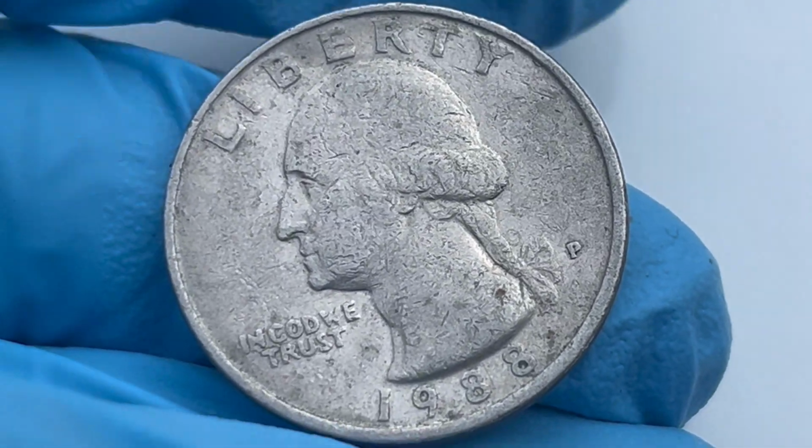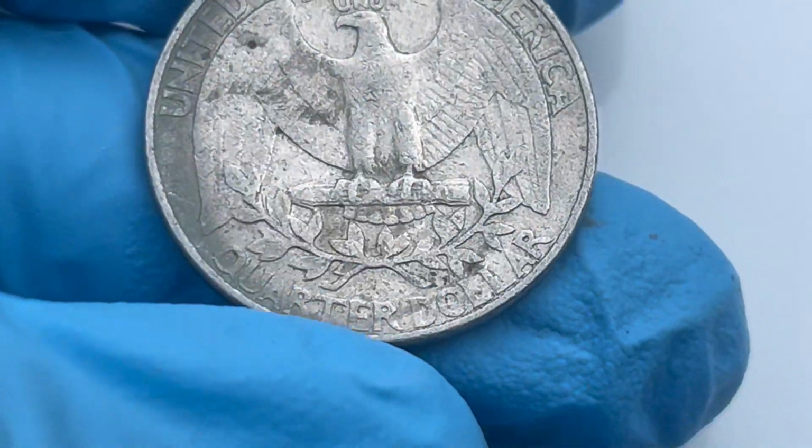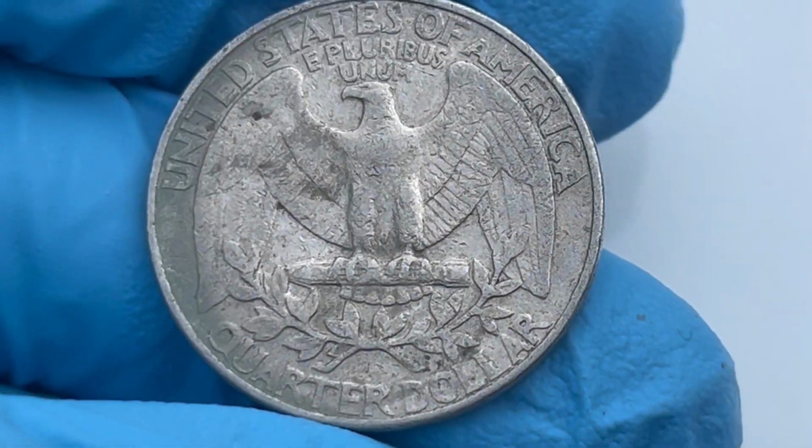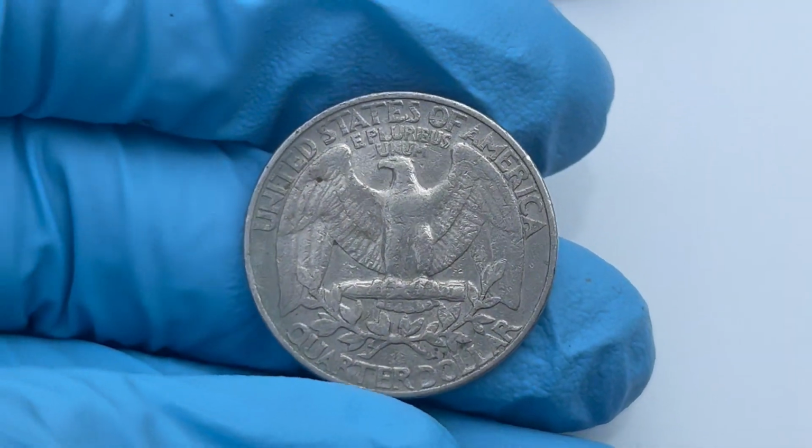But here's the deal: every day, people unknowingly spend rare coins as pocket change. Don't be that person. Take 10 minutes to check your quarters tonight. It could be the easiest million you ever make.